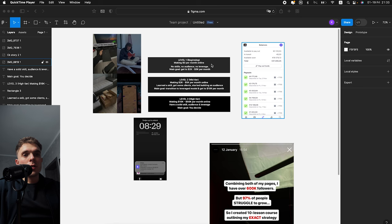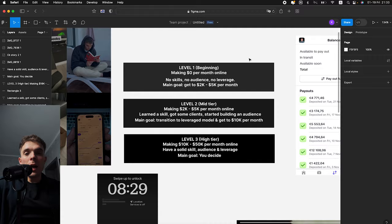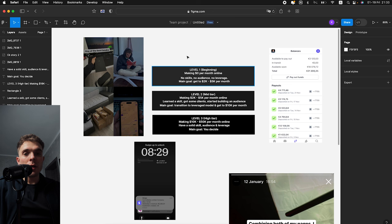So there are levels to this game, right? And every level is gonna require you to take different action. I was in level one not too long ago, a complete beginner, right? Making $0 per month online, no skills, no audience, no leverage. And yeah, I went through all of this. I'm not from some sort of rich family. I started everything from scratch and built it up to the point where I'm making, I just left some numbers here.